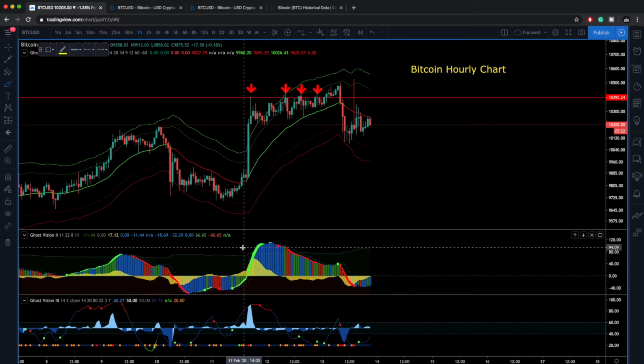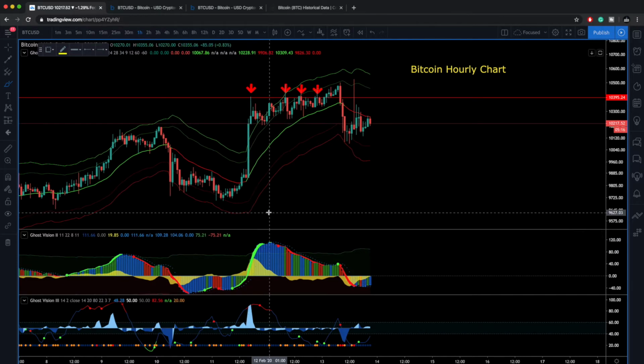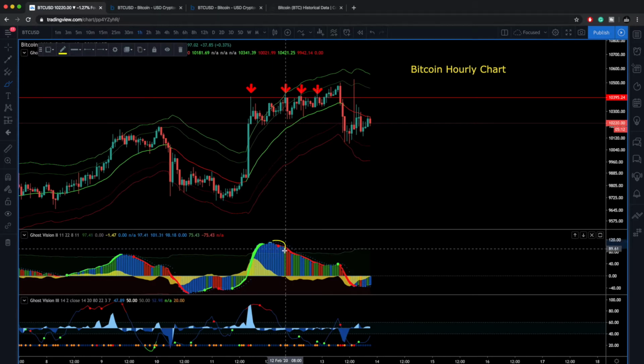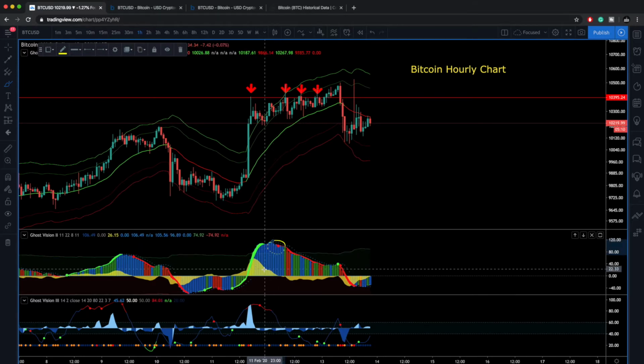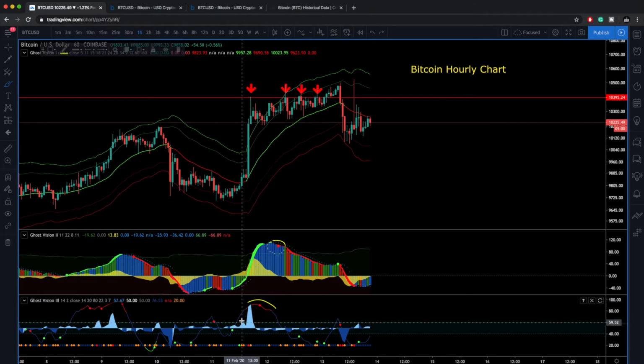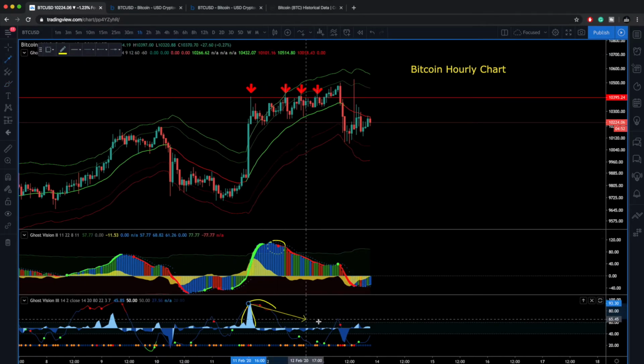What I want to show you right here with the Ghost Vision indicator is that we had very nice indications that we can potentially have a move into the downside. Okay, now if we go and check Ghost Vision 2, we had a bearish trend change confirmation right here, and the strength line started to curve into the downside. We had a nice sharp iceberg right here on the initial pump. However, when we tried to break higher, as you can see, the iceberg disappeared.